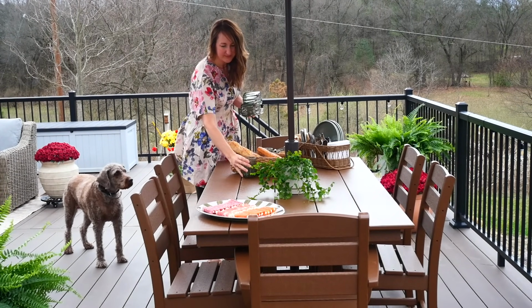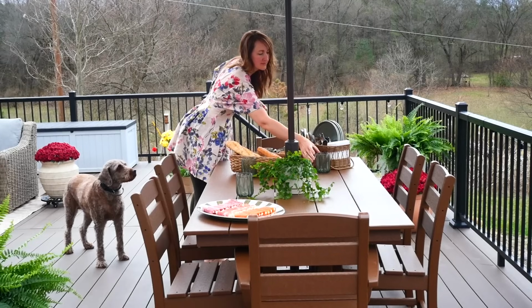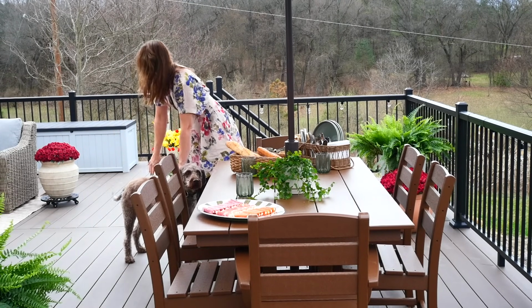I cannot wait to have guests over and to entertain on this deck. It's large enough that we can have a lot of people, and I love how it turned out.